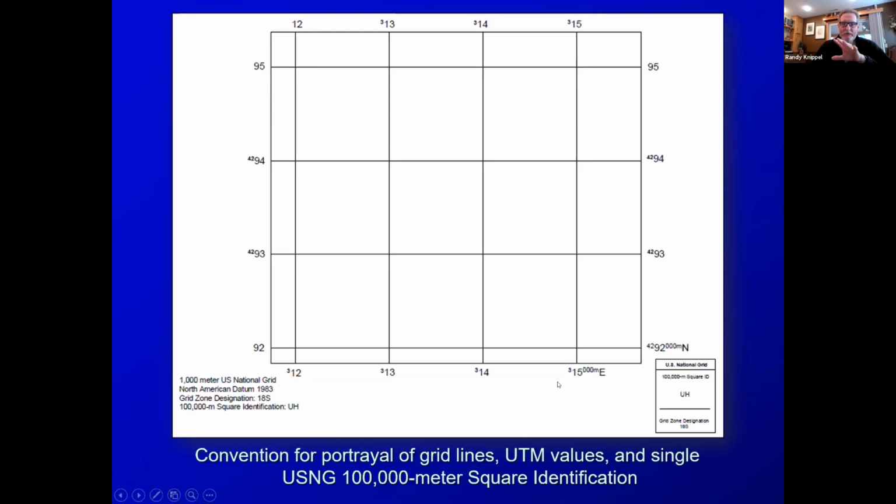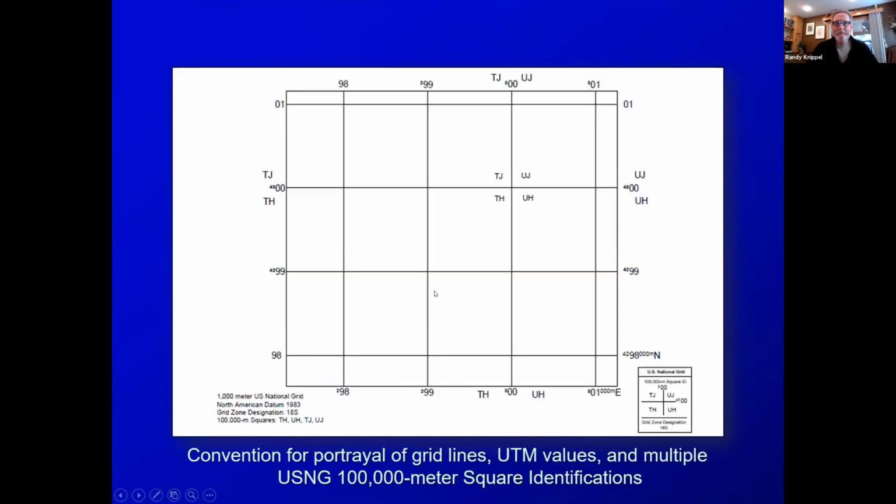And that's directly related to the U.S. National Grid. I should mention the U.S. National Grid is the civilian implementation of the military grid referencing system. So it's been around for a long time. And that makes any maps that are National Grid compliant military grid reference system compliant, and they can be used by the military. And that's why we have these principal digits, because that relates directly to that ability to just use the number of digits that are necessary to describe a square area delineated by the grid.